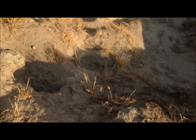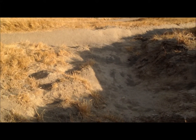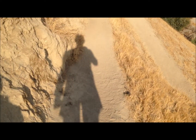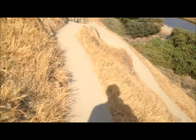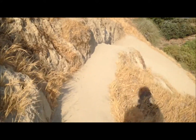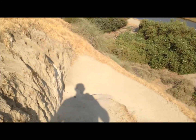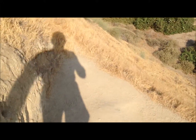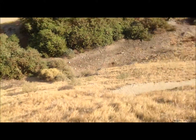See, places like this right here, be real easy to take a tumble, especially for a klutz like me. So I'm going to turn this off till I get down to the bottom. Still going down. Getting close. Just still really being careful where my feet go.